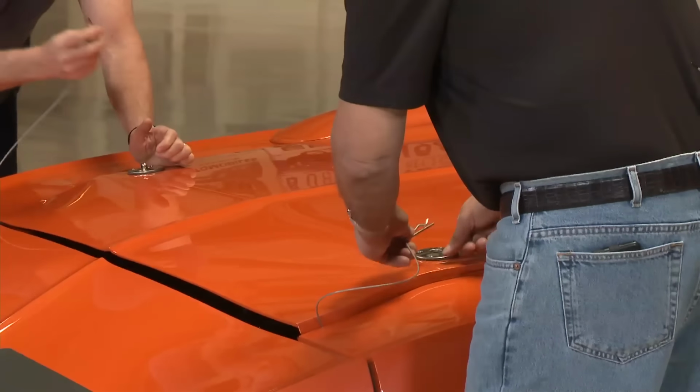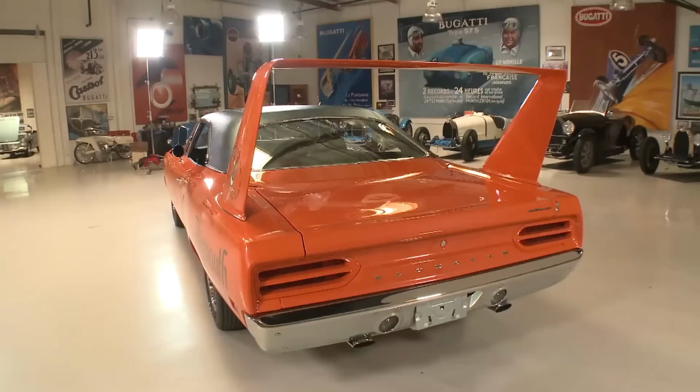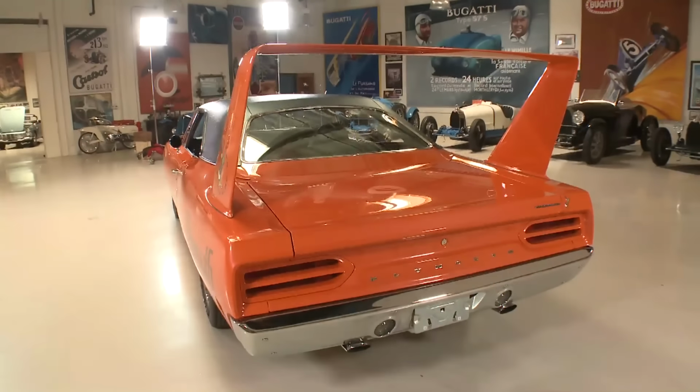If you scratch it with this little hook, I'm going to make you sign the scratch. There you go. Well, let's go around. Come around the back. Let's show the rear end. And this is probably the most prominent feature of the car, the wing. It's so prominent. And this is metal, isn't it?